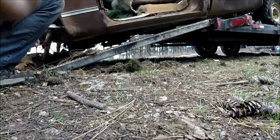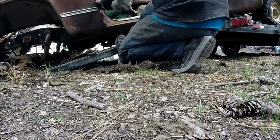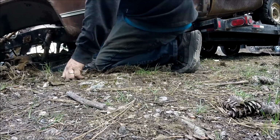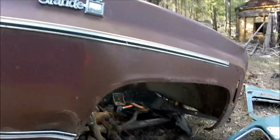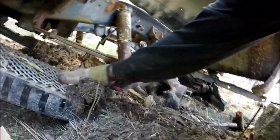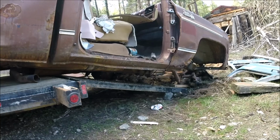That ramp over. Yeah, plowing just a little. Yeah, that would just pop. All right, I got the little board rammed under. Got the ramps in. See if that's enough.